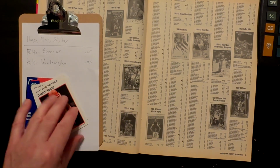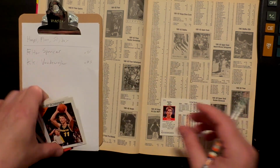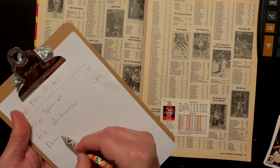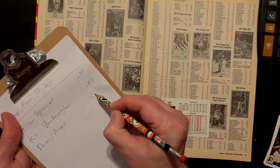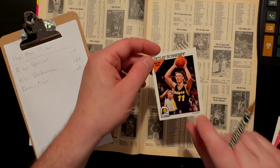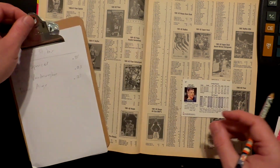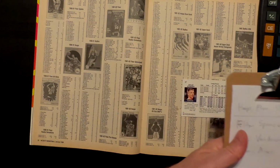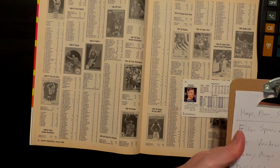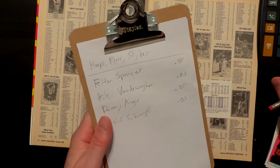Gosh, I wish we had a Michael Jordan. Danny Ainge first on the block here. 171. And that's a common. That's a common right there. Not surprised by any of this. Maybe if we had his Toronto Blue Jay rookie card. Alright, Detlef Schrempf, which is the sixth man card. He's great off the bench. He is, there we go, now I remember, 87. No one wants that. That's a common. Alright, just get us on the board here.